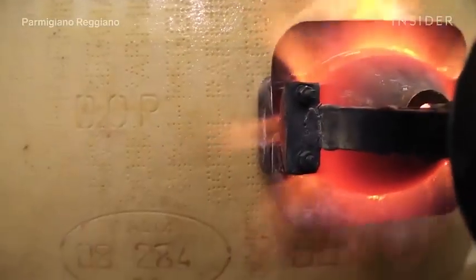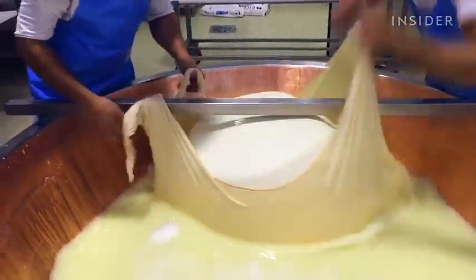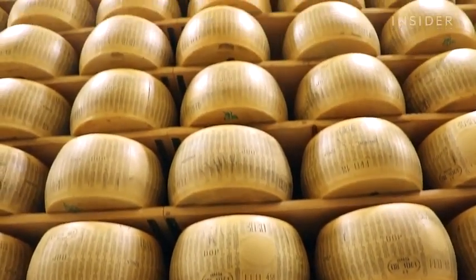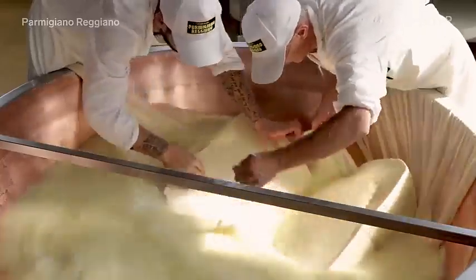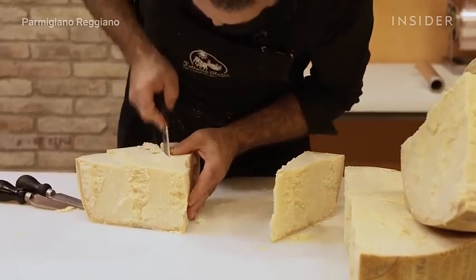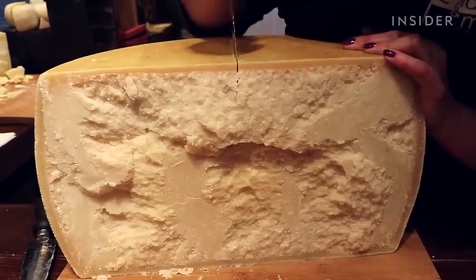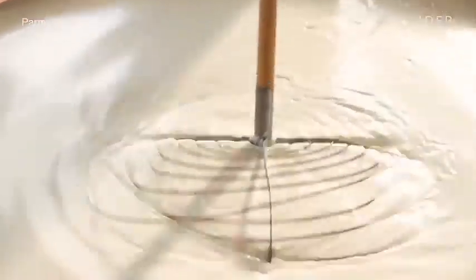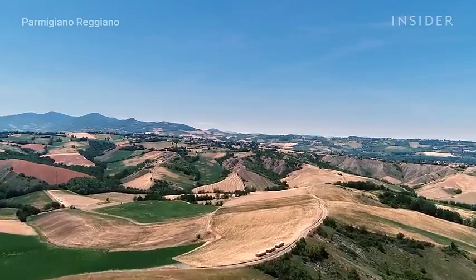A wheel of Parmesan cheese can cost over $1,000. The average wheel weighs 88 pounds, which means it costs over $11 per pound. That might not sound like a lot, but it's more than double the price of your average cheddar. A wheel of Parmesan cheese takes at least 1 year to age, 131 gallons of milk to make, and it can only be made in a small area in northern Italy.